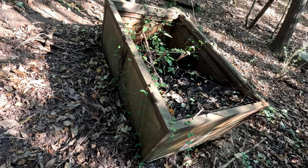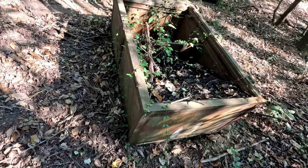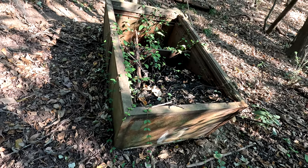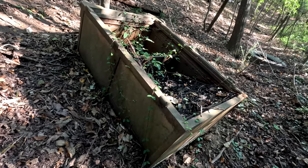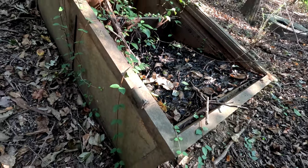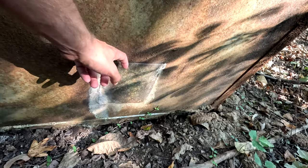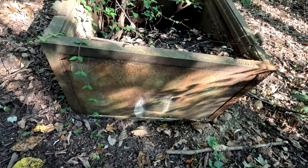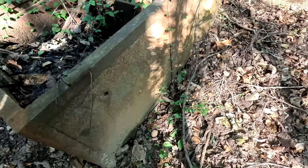It's not what you'd expect to find out here. Weird. I wonder what kind of story this is. Looks like those are torch marks on it. So someone cut it open. Interesting.